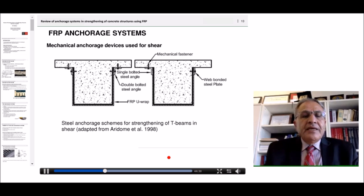As for shear, what we have talked about was flexure. What we would like to talk about now is shear, and what you are putting here is that your FRP is on the side, in the direction of the shear stress or the shear force in the vertical direction here. Okay, so the anchorage here can be in the form of metallic anchorages, angle sections that are nailed or bolted into the concrete, either in the form of a web steel or an angle steel, flat plate or like an angle.